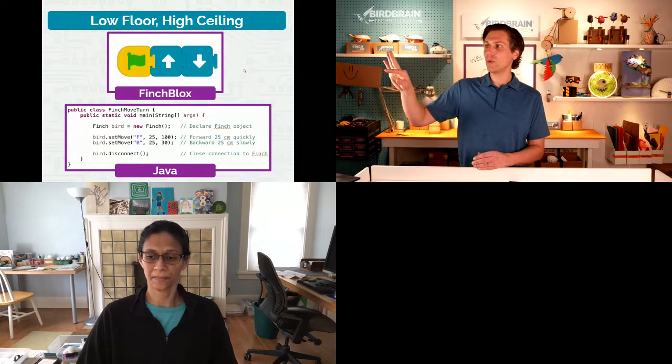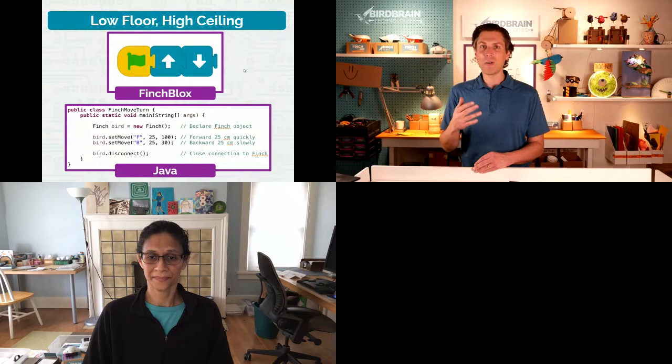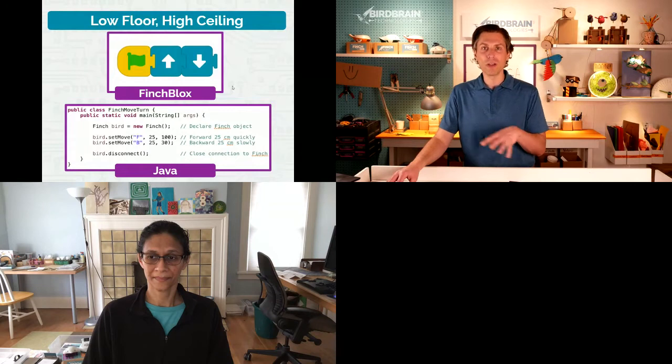The two images I've got up here are basically two programs, one in Finch blocks, one in Java, and they do the same thing. My point here is this is the exact same behavior. The robot's going to go forward and go backwards. Now in Java, you can do much more complicated behaviors than in Finch blocks, but that's sort of the carrot for students to keep learning, right? So as they learn more, they can do more interesting things with the robot.